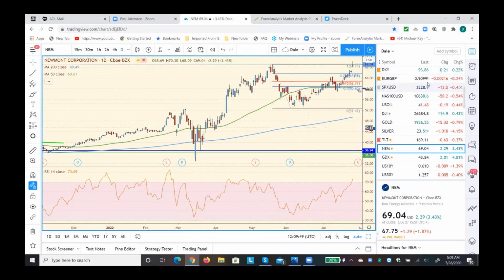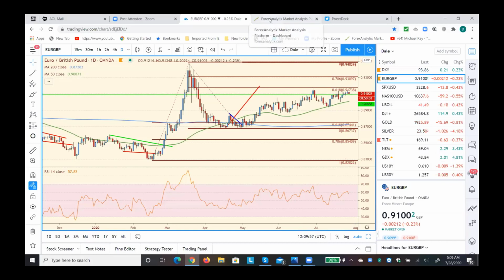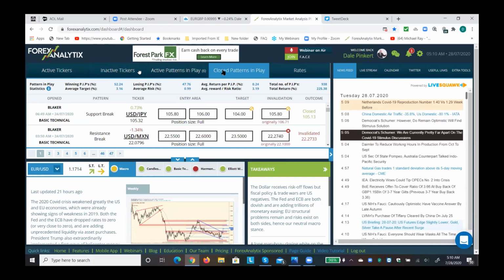And I was looking for shorts in Euro Pound. We might be failing here, and I think there was a pip on Euro Pound here on the pattern in place. Yeah, there it is. Okay, it's bullish. We got a bearish S&P position that's working out. Okay, very good. Here's some of our closed pattern in plays.